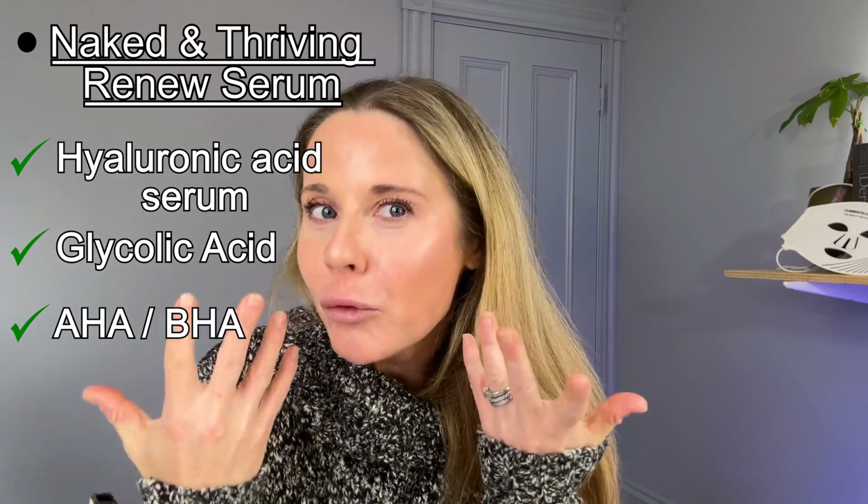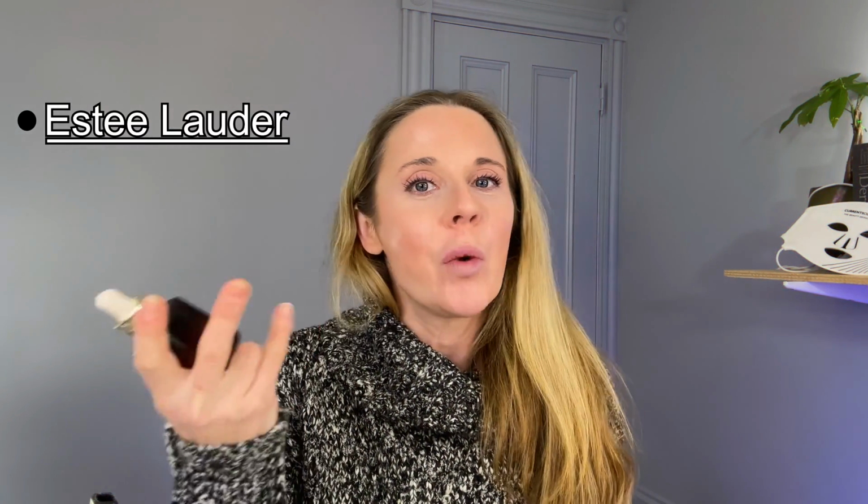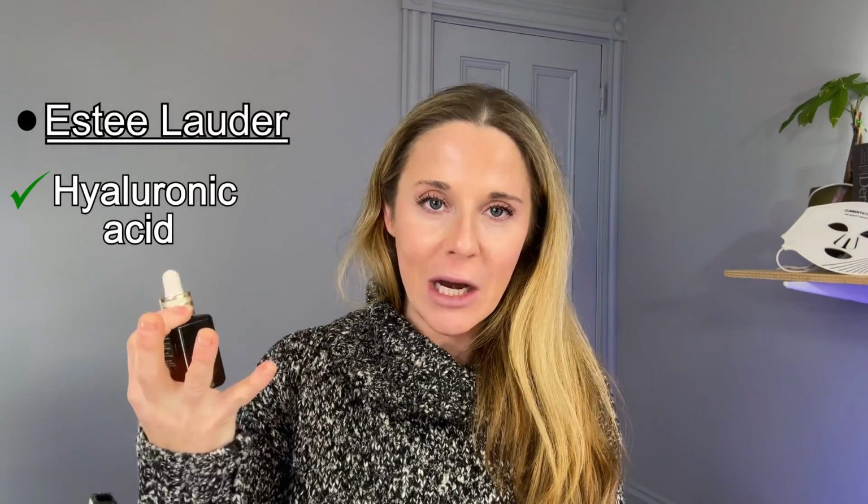So if you were looking for a very special serum to give to a woman in your life, then two very special ones that I would recommend are the Naked and Thriving Renew Face Serum and the Estee Lauder Advanced Night Repair. Naked and Thriving Renew is a hyaluronic acid serum. It does have glycolic acid in it, an AHA, BHA, which exfoliates the skin and reveals a bright, radiant skin underneath. And the Estee Lauder Advanced Night Repair is a well-known serum. Hyaluronic acid improves moisture, wrinkles, and helps repair the skin overnight. Both are very elegant, and they are effective.